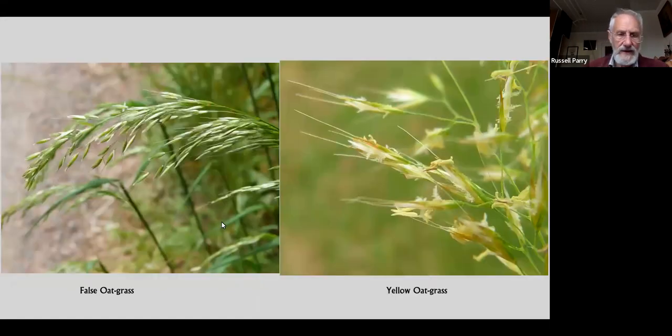Okay, here's another couple of pictures of the same species. Here's false oat grass with its single awn coming from each spikelet. And here's the yellow oat grass, perhaps showing the colour a little bit as well, the fact that it's a yellow green.